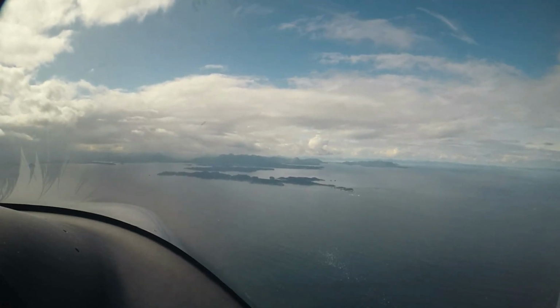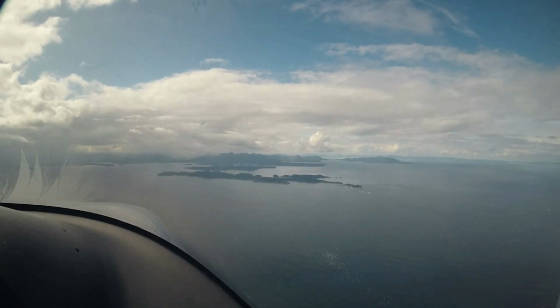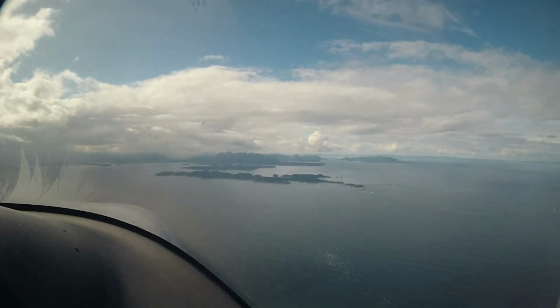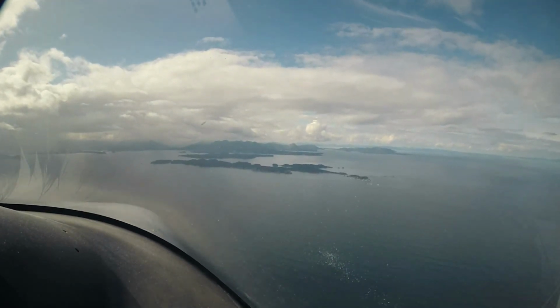Kodiak Star 774 Delta's on the lake with uniform to the north. 7-4 Delta, Kodiak Tower, transition approved. 7-4 Delta, thank you.